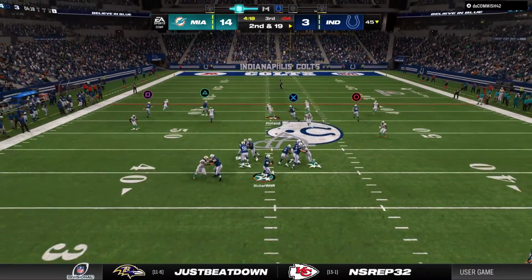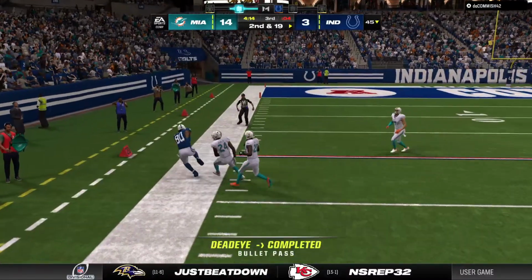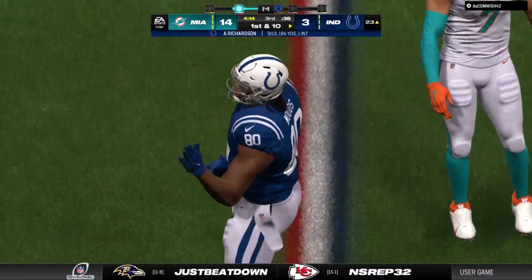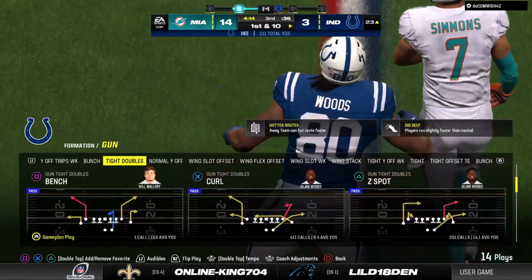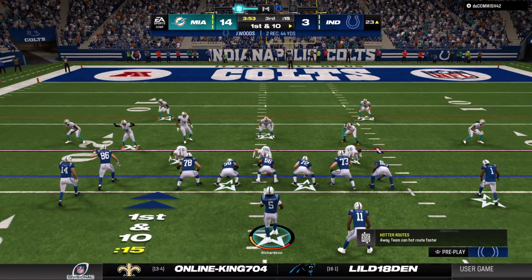Back to throw. Here's Richardson. This pass caught. It's Woods. And he takes us just a few yards shy of the red zone before going out. It'll go as an impressive 31-yard gain.